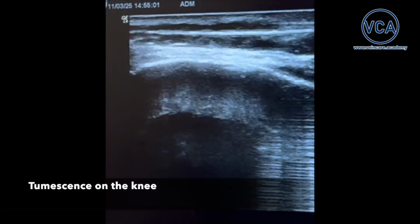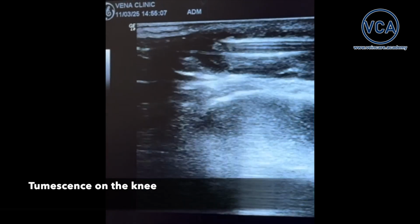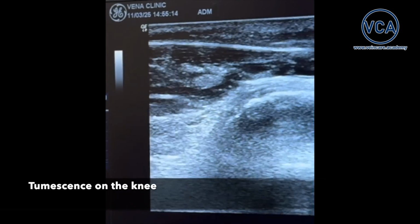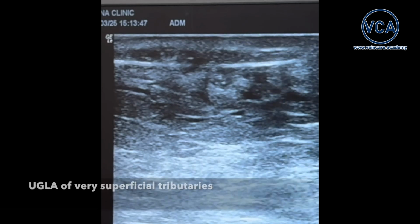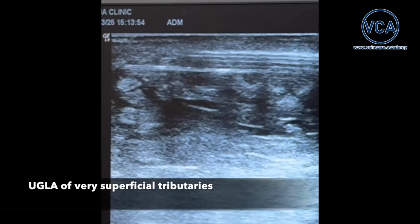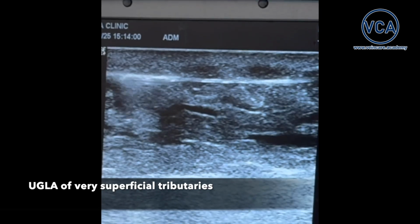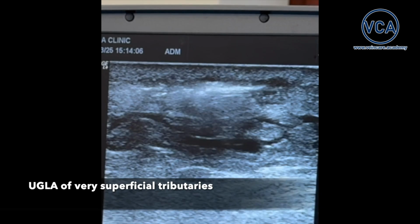Tumescence placement around the knee region and any other superficial areas require extra precision due to the limited subcutaneous tissue. Proper needle positioning above and below the vein ensures an optimal protective buffer. Ablation of very superficial tributaries demands a more accelerated pullback while continuously monitoring patient feedback. Adjusting energy delivery in real time prevents complications.